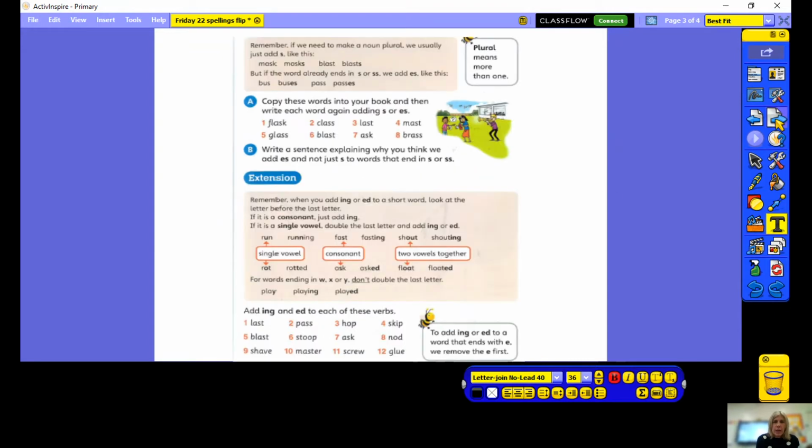Okay. Now, as usual on a Friday, we have our extra and extension tasks, which I put here for you. I've also included them in our next slide on Sway, so hopefully you'll be able to see them there as well if you want to refer back to them. Fingers crossed that will work. I know we're all trying to work out Sway together at the moment, aren't we?